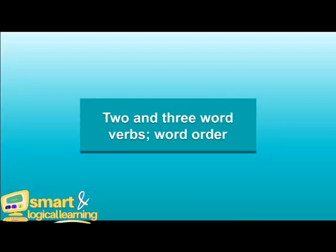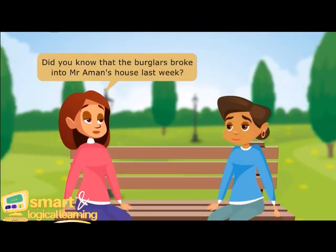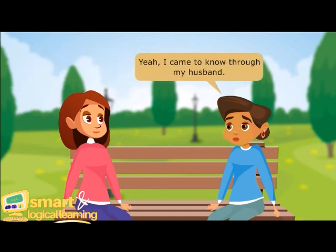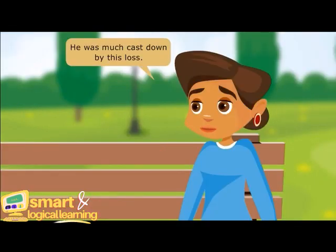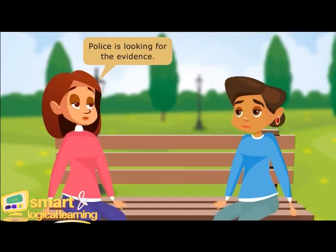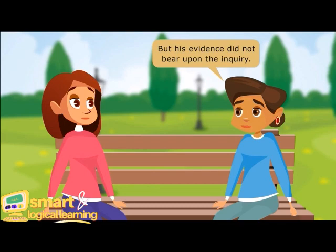2 and 3 word verbs, word order. Did you know that the burglars broke into Mr. Aman's house last week? Yeah, I came to know through my husband. The thieves got away with his cash box. It was given out that nothing was stolen. He was much cast down by this loss. Police is looking for the evidence. But his evidence did not bear upon the inquiry.